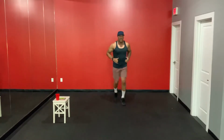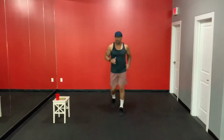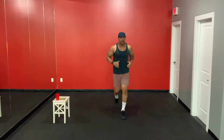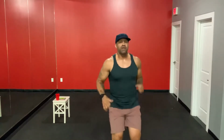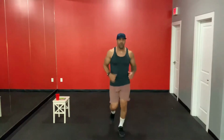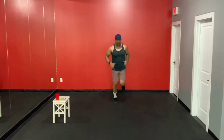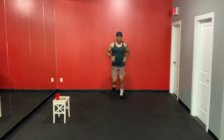Now again, if you got the room, front back run. Picking up the pace now. I got pretty good room here in my space. Again, if you don't have the space, just stay with the light jog in one spot. Up to you. 10 seconds left.